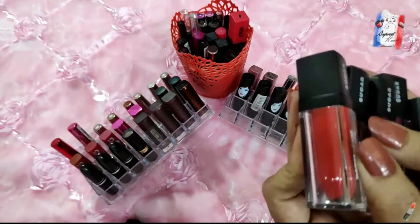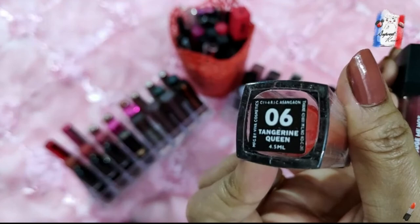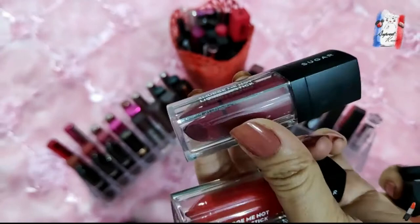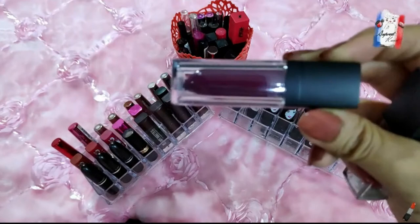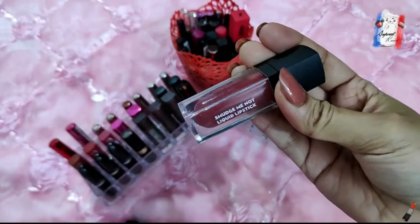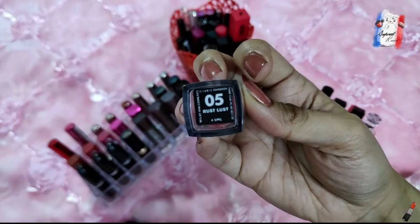This is Tangerine Queen, which is an orangey shade. This is Brink of Pink. The next one is Wine and Shine, which is again a super hit shade. This one, Dark Devil shade, is Jet Set Violet, and this shade, its name is Rust Lust. Quite a good brownie shade it is.